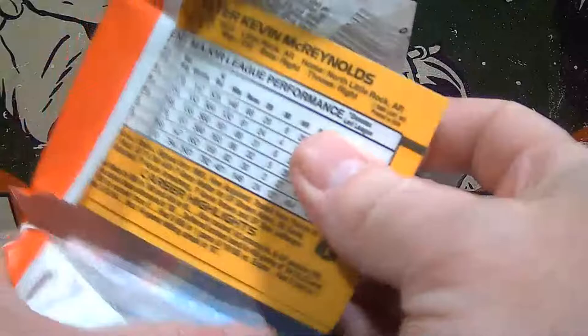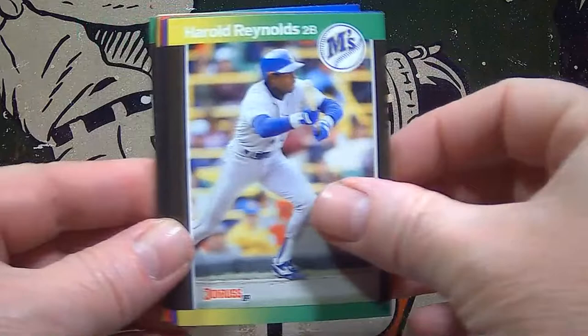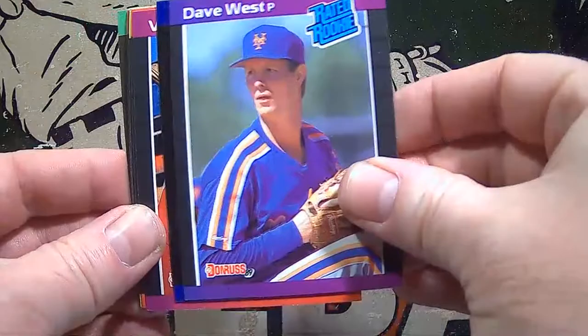And nice puzzle piece. And we're going to start with Bud Black. And Gerald Young. There's a Harold Reynolds and a Don Robinson. Rated rookie Dave West. Mike Greenwell. And Van Snyder and Ernie Witt.